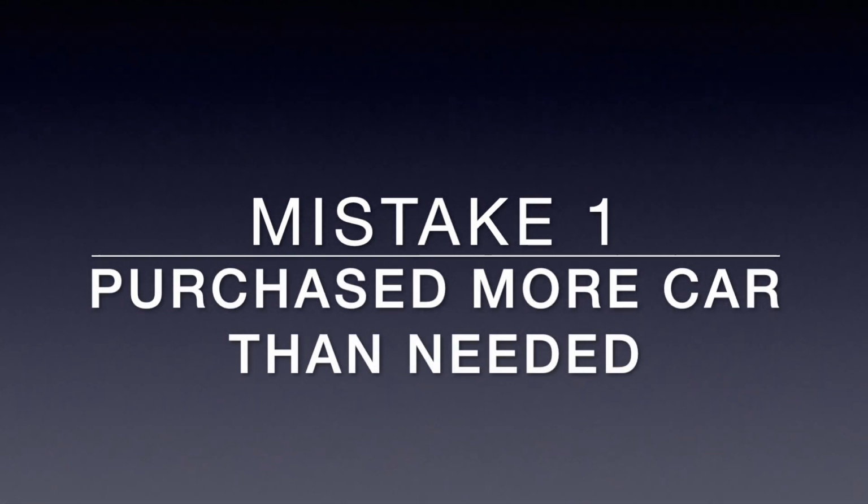So we didn't go get a car that day. What we did was go through the process of getting approved for a loan from a bank. And we got approved for a car loan for $25,000. And so this brings us to mistake number one. We purchased more car than we needed.